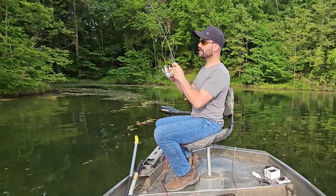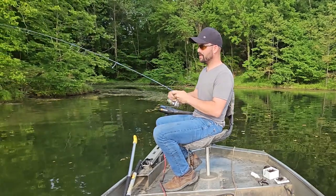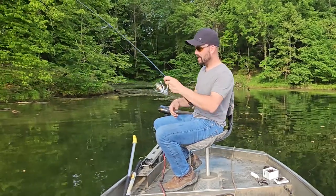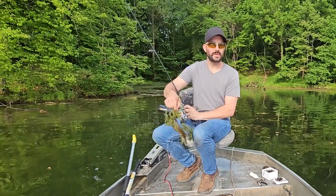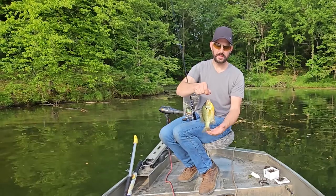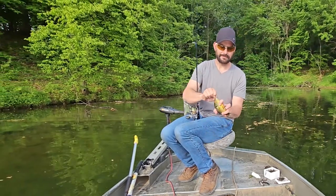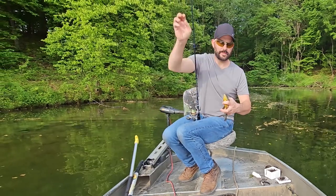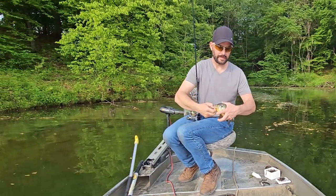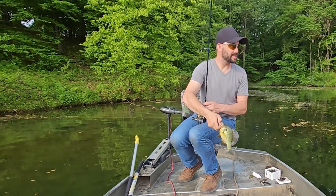Third one that quick. Ooh man, this one's a fighter. Oh, I got him in the grass now. It's a big dude. Look at the shellcracker. That's a big shellcracker. Is that not awesome? My freezer's full, I'd be keeping these guys.